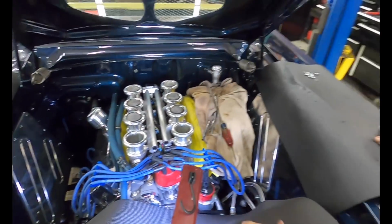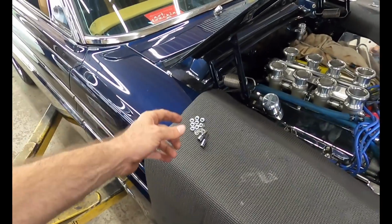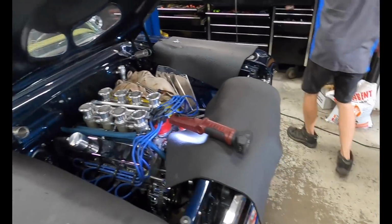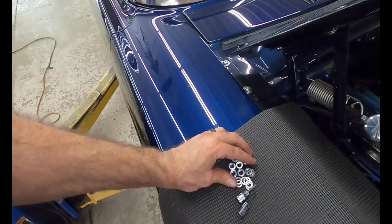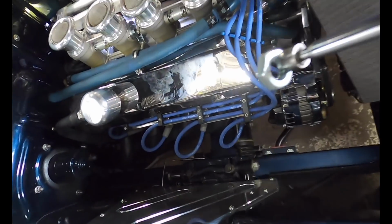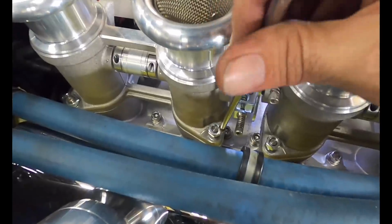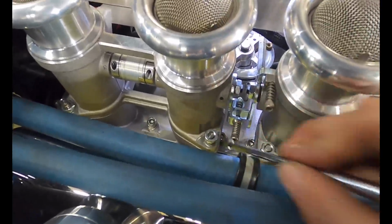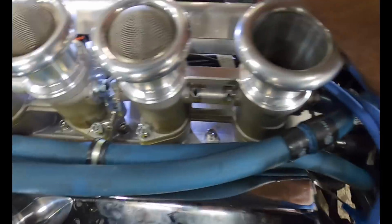Dude, that was some hard work for just the throttle linkage. Shoot. Oh, God, you all right? You're probably gonna be bloody. Oh, jeez. All right, yeah, I forgot. This is gonna take a little while to get those back on too. Crap. You got your inside washer? I mean, nuts on? Yeah.